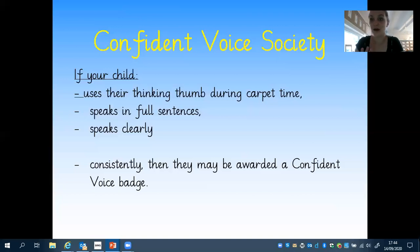We encourage them to wait for an adult to say that they can talk, so that they're not all talking at the same time on the carpet. And this just basically encourages the idea of taking turns. Again, if they do these things consistently, then they might be awarded their Confident Voice badge. The Confident Voice badge and the Superstar badge will be given to them in assemblies, so it's a really special occasion for them, and they are normally absolutely chuffed, really proud to come and tell you guys when they've got one.